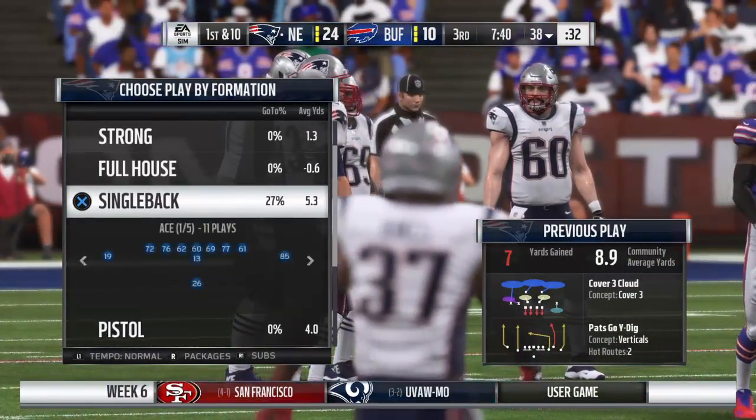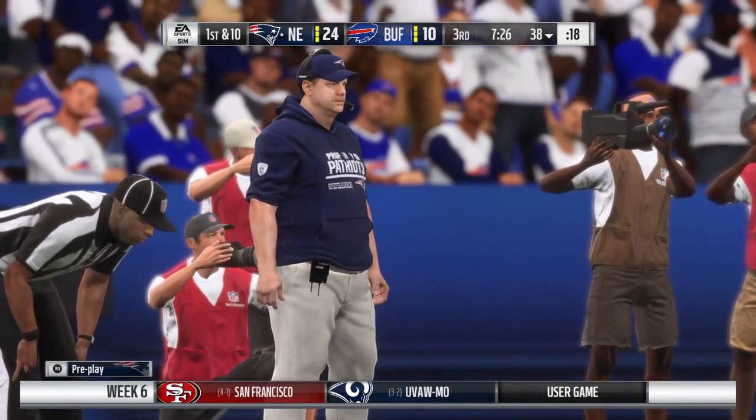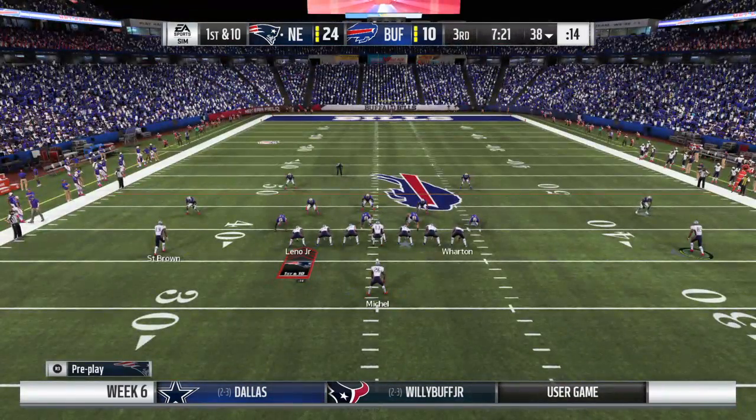But give the defensive guys a little bit of credit. They didn't let the deep ball beat them on that play, did they? No, the drag, that guy can be your safety valve. We saw it right there. Yeah, and they picked up a first down for him, too.